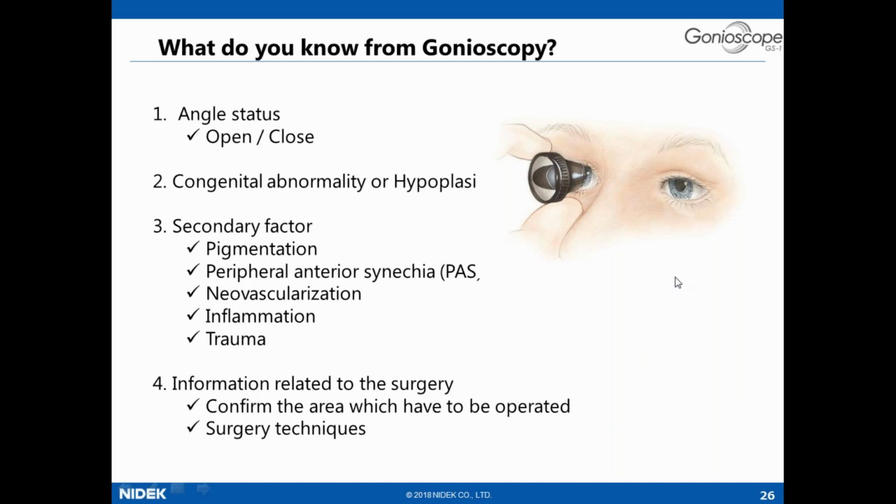And not only that, but the doctors can also plan for the surgery or the treatment. Okay, so of course, this is not only gonioscopy, but with other examinations as well, such as tonometry, perimetry, and OCT examinations. So the doctor can evaluate and diagnose which glaucoma this patient has, which state of the glaucoma, and what treatment can be done for this patient at this moment.